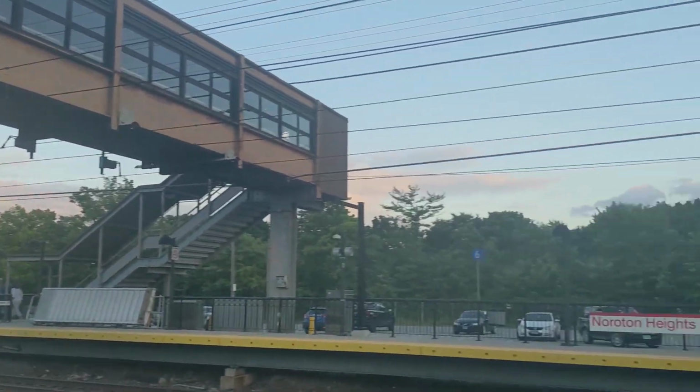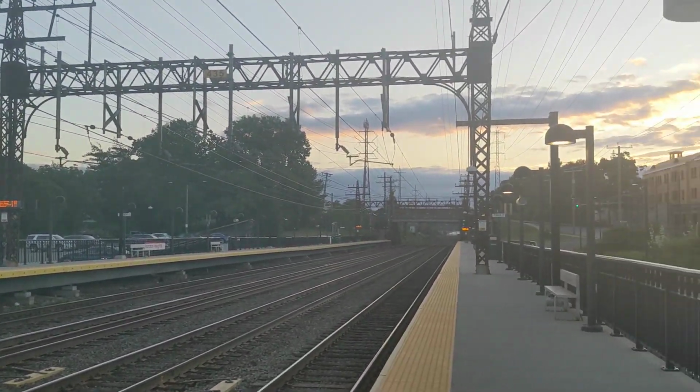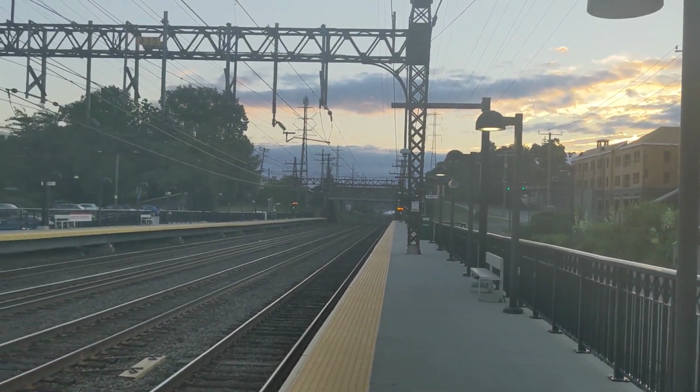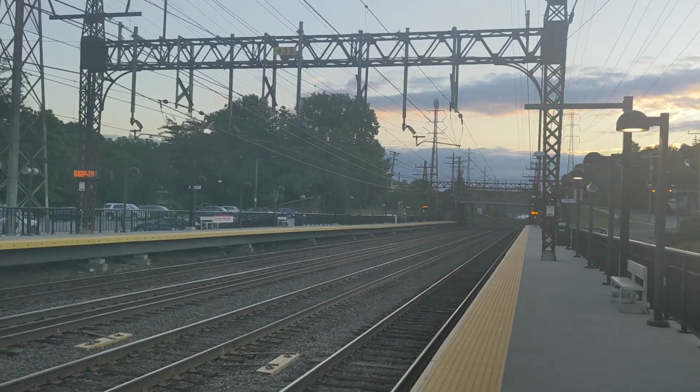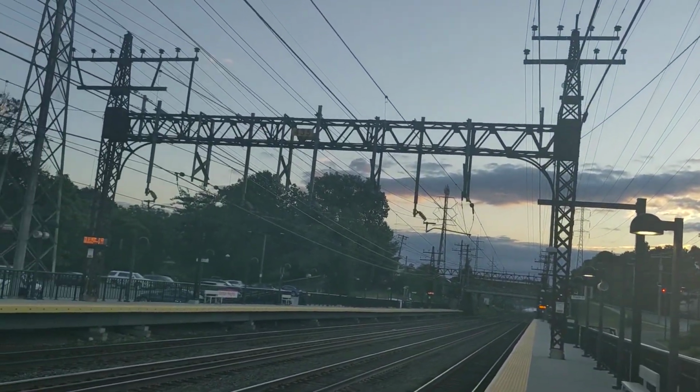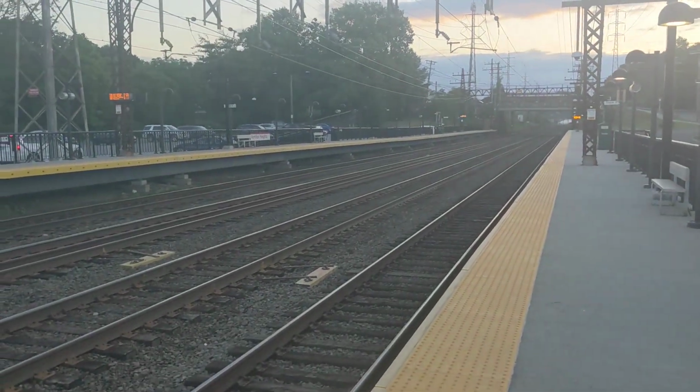So what's the deal with the ACS-64s today? Because I looked at the schedule that I quickly made before I left here, and I should have seen at least 4 of them go through here by now. I haven't seen a single one so far. I don't know what's going on. Cause I saw the Acelas, they seem to be running on schedule.